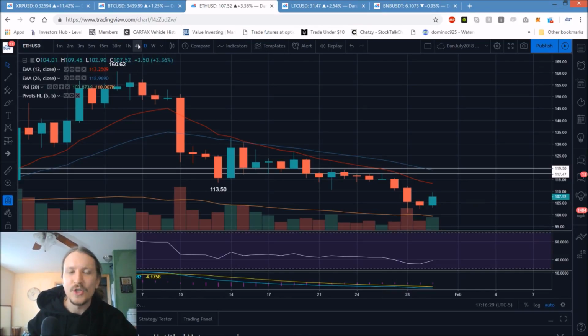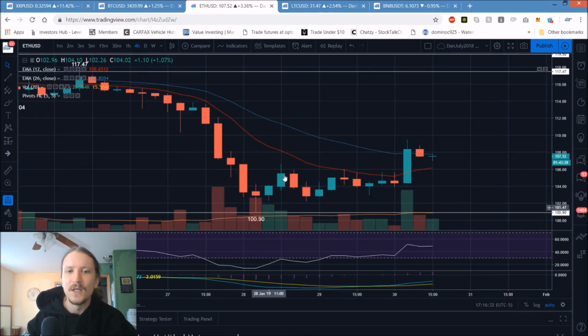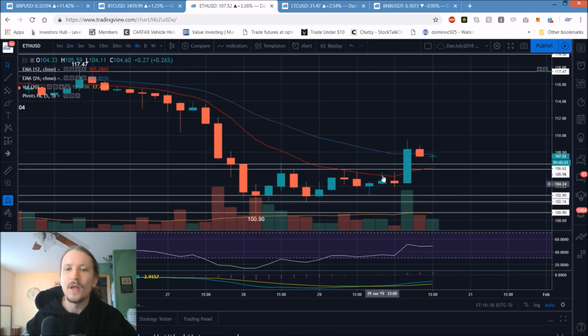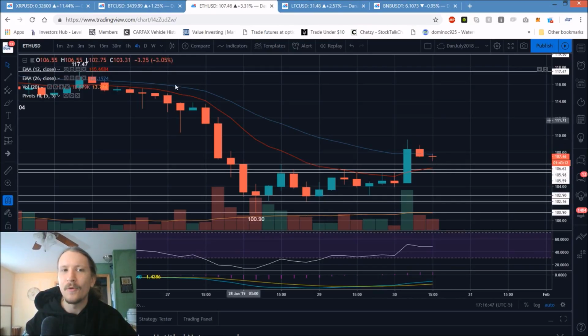And the 4-hour trend change was an equilibrium breaking bullish: low, high, higher low, lower high, higher low, lower high, bull break, 105.59, 105.98. All resistance levels broke with the volume spike. The 4-hour chart is trying to form a higher low right now.